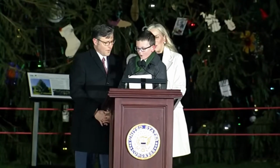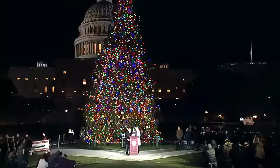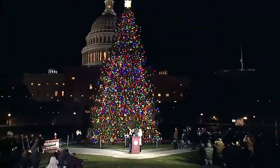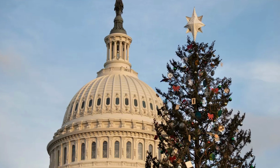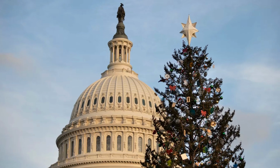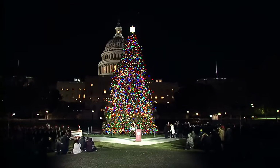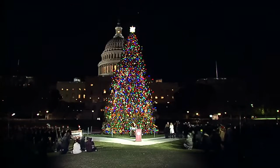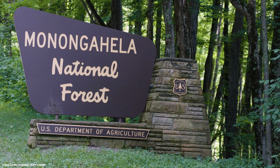On November 28, 2023, Speaker of the House Mike Johnson lit a Christmas tree. But this was no ordinary Christmas tree. This was the Capitol Christmas tree, the People's Tree. Adorning the west lawn of the United States Capitol building, the People's Tree is a 63-foot tall Norway spruce cut from the Monongahela National Forest in West Virginia.